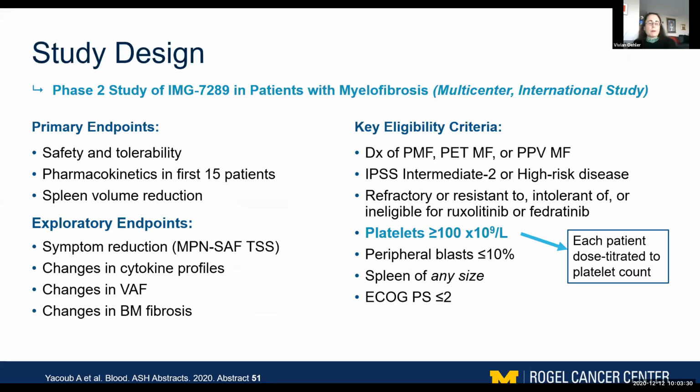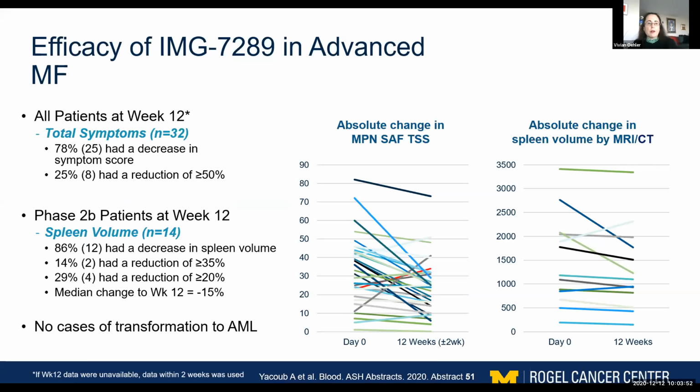In this study, the primary endpoints for this early study are safety and tolerability, as well as PK. The key eligibility criterion, because this agent does cause thrombocytopenia, is that patients had to have platelets greater than or equal to 100,000, and each patient had a dose titrated specifically to platelet count. Among evaluable patients, 78% had a decrease in the total symptom score, and among spleen volume responses in the phase 2 portion of this study, of 14 evaluable, 86% had some decrease in spleen volume, and 14% had greater than or equal to 35%.